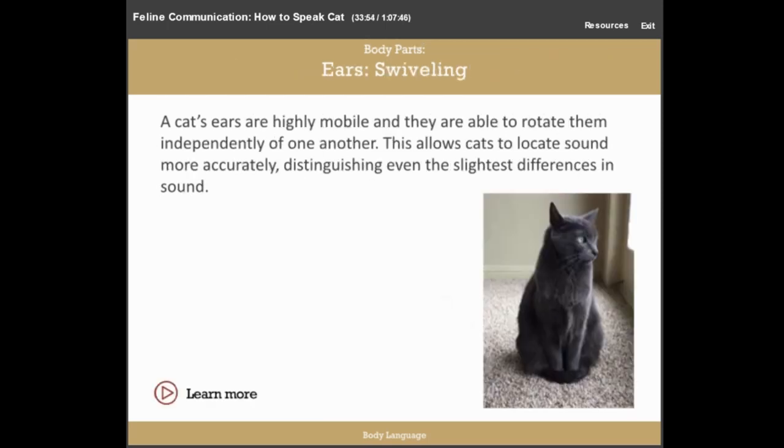A cat's ears are highly mobile, and they are able to rotate them independently of one another. This allows cats to locate sound more accurately, distinguishing even the slightest differences in sound.